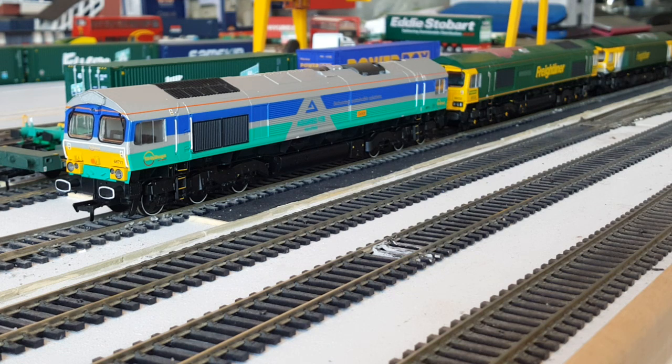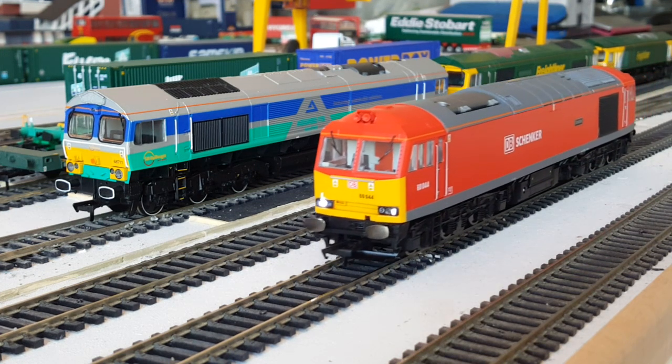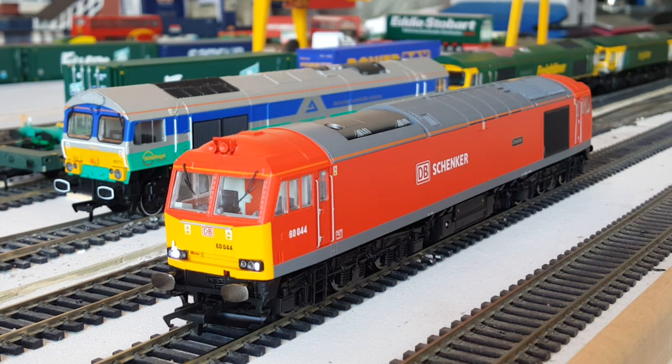So my next loco that's coming into shot is my other new one. And some of you may recognise what it is, and some of you do actually know what it is. But here is my next new purchase. And here is a real brute of a locomotive. And this is 60044 Dolo. I believe that's correct. And the R number for this is R3605 TTS DB Schenker Class 60 with sound. So this is sound that is supplied by Hornby. So this is their twin track sound chip in it. So it comes with it. I didn't fit this. This is how it comes out of the box.